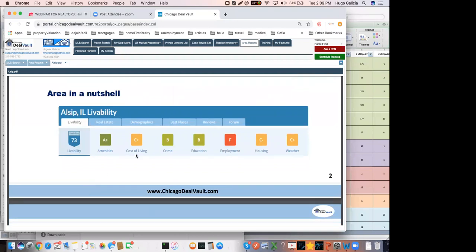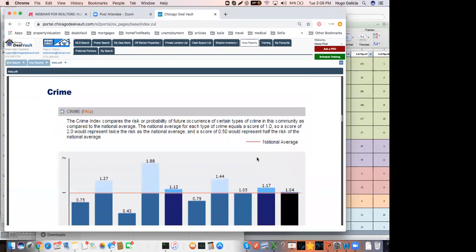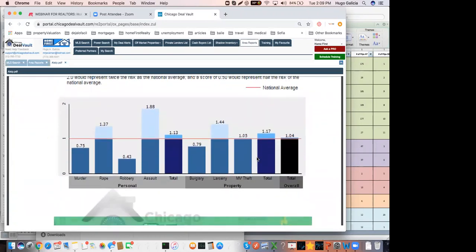So as you can see, everything is great here. The only thing that it's lagging behind is sources of employment. But other than that, education, crime, cost of living, amenities, housing, everything is really good. And then we can go into more details right here, but at the bottom, we're going to give you the conclusion, okay?